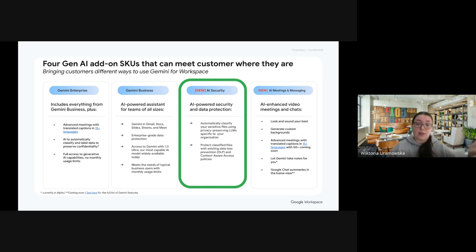Previously we had Gemini Enterprise and Gemini Business, but we also added AI meetings and messaging. And the one I want to focus on for 30 seconds is AI security. It offers customers more choice when it comes to their generative AI investments. And I want to highlight it because it connects to what Dominik was saying before. We are an AI-first company, and it's not only in developing models or generation of content. We're also expanding it to security, because it's a big focus, top of mind for everyone.